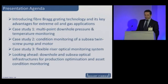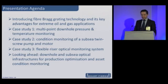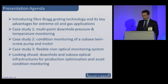So my agenda will firstly introduce the technology to you, and we'll go through 3 case studies in the oil and gas industry, and then I'll finish off with some look forward as to where this technology might be taking us in the future.